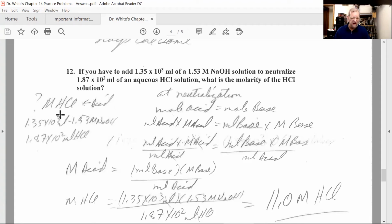Molarity of HCl, which is an acid. What are you given? The milliliters and the molarity of your base. You're given the milliliters of your acid. At neutralization, moles of acid equal moles of base. Moles of acid is milliliters of acid times molarity of acid, equal to milliliters of base times molarity of base. What are we being asked to solve for? Molarity of acid.